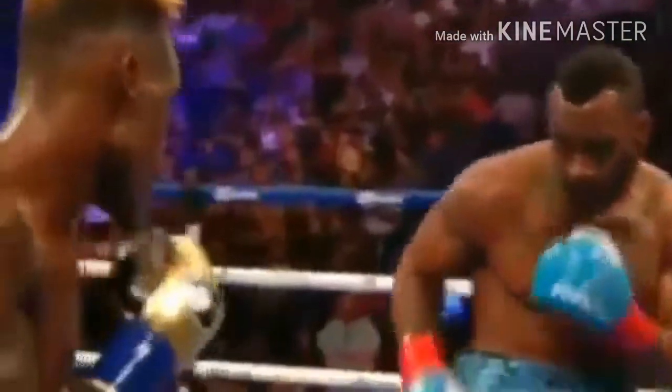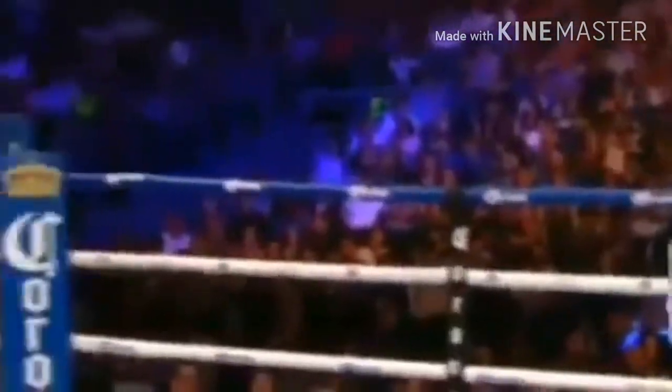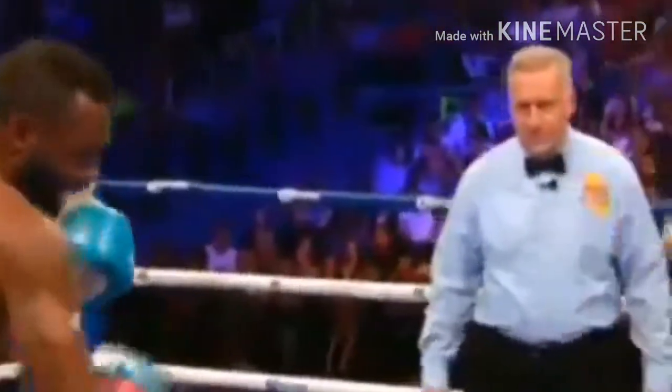Right uppercut on the inside and another right uppercut lands for Austin Trout. Coming up on the final 60 seconds of the 7th round. Trout went down in round 3. This is a very close round here. I don't know whether Trout is in it, has a chance to win, but it's very close.